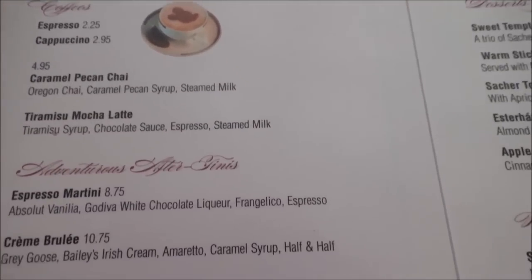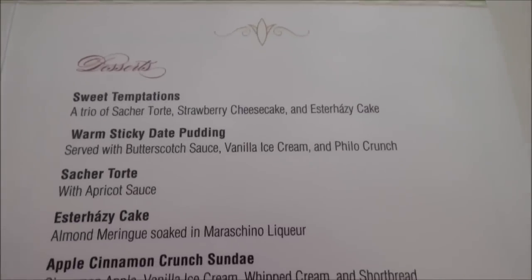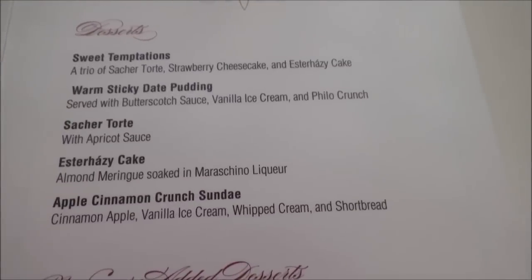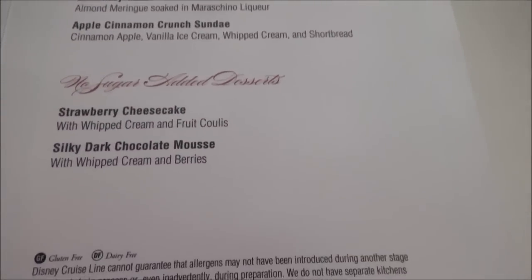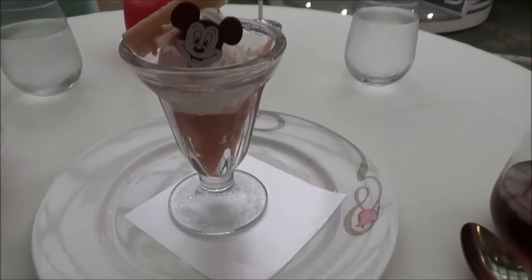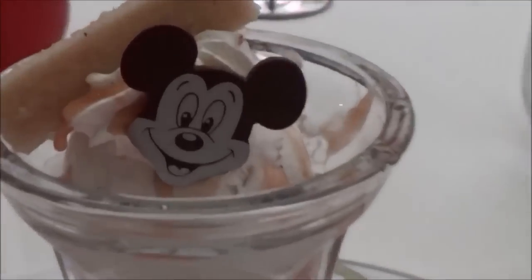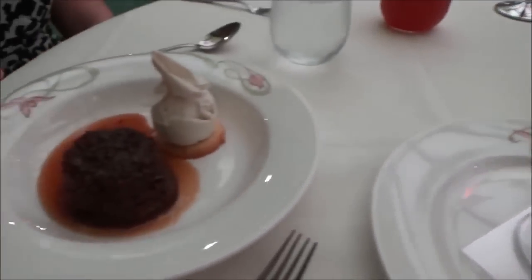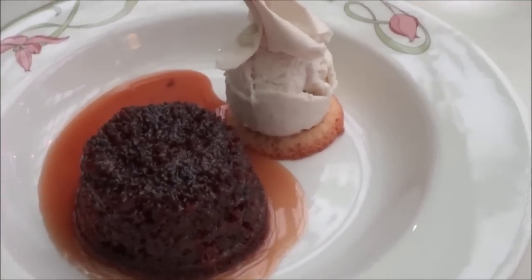And now for dessert. So we have the apple cinnamon sundae, the date pudding. Date pudding, you remember that? Yes. Okay, it was one that we changed, I don't remember, maybe last year. The chocolate mousse, strawberry cheesecake, the sweet temptation, the trio, apple cinnamon. Oh my god, there it is. Apple cinnamon sundae. And she got the warm, sticky date pudding.